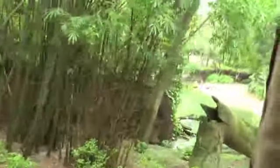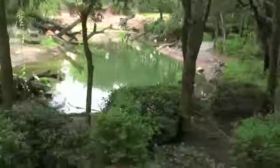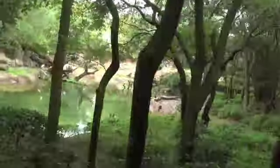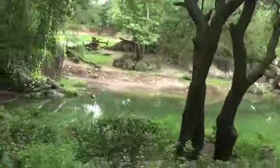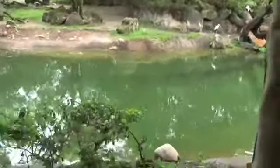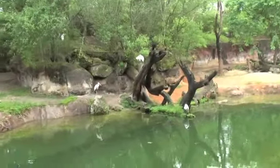Now, this is the watering hole. Very important gathering place in the forest and a great place to see some black rhinos. Black rhinos can weigh anywhere between 3,000 and 5,000 pounds, and they have a hide that's 1 inch thick. Makes them pretty tough. So tough, in fact, they only have one known predator, and that's man. Due to poaching, there are less than 5,000 left in the world.